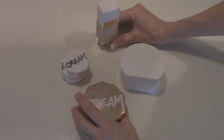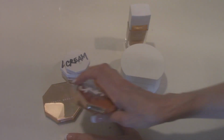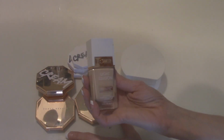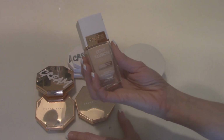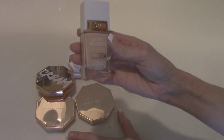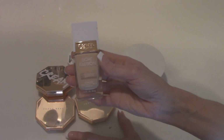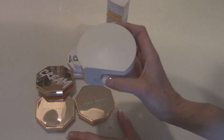Okay, next, for F, it was between Flower and Fenty, and I really went back and forth because I love this Flower Light Illusion foundation. It's as beautiful as anything top 5 or 10, as anything upper end. It's luminous, a full velvety cover. I will wear this all the time in the winter. It's beautiful. And then their powders are beautiful.